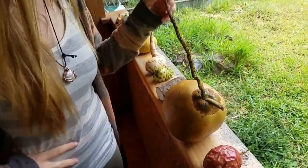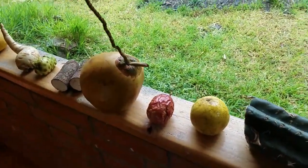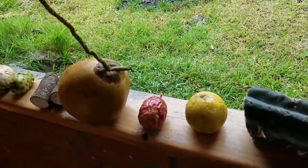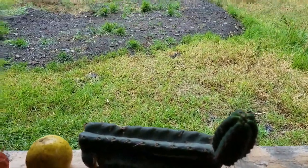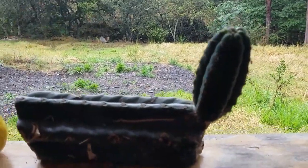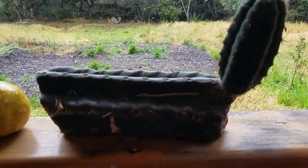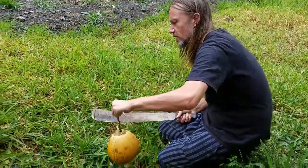Okay, and so we have a local coconut, a different variety of maracuya, local grapefruit. And what joker put this thing here? That's not a fruit or a vegetable. That's one of those hallucinogenic, entheogenic mescaline cactuses. Looks like a San Pedro. The coconut comes with a handle, which is convenient when you're carrying it home.